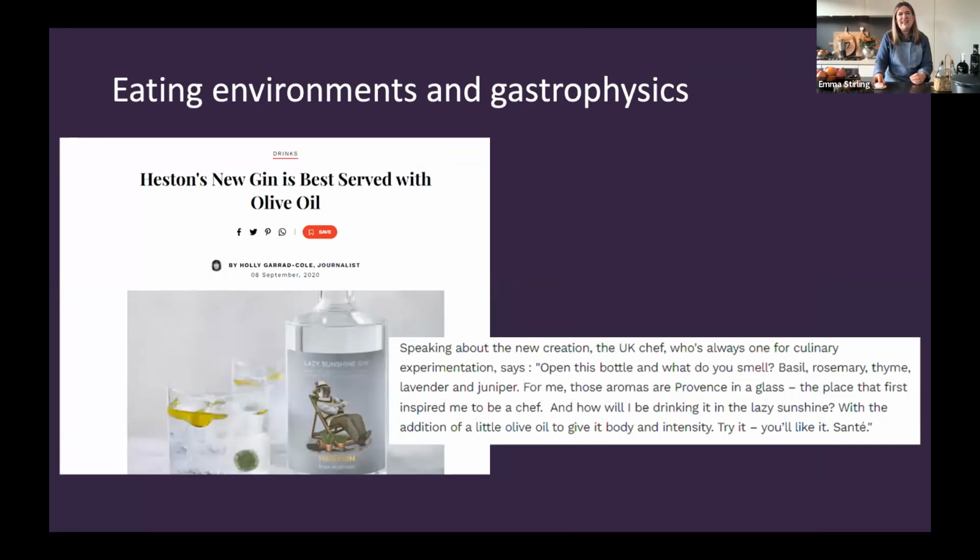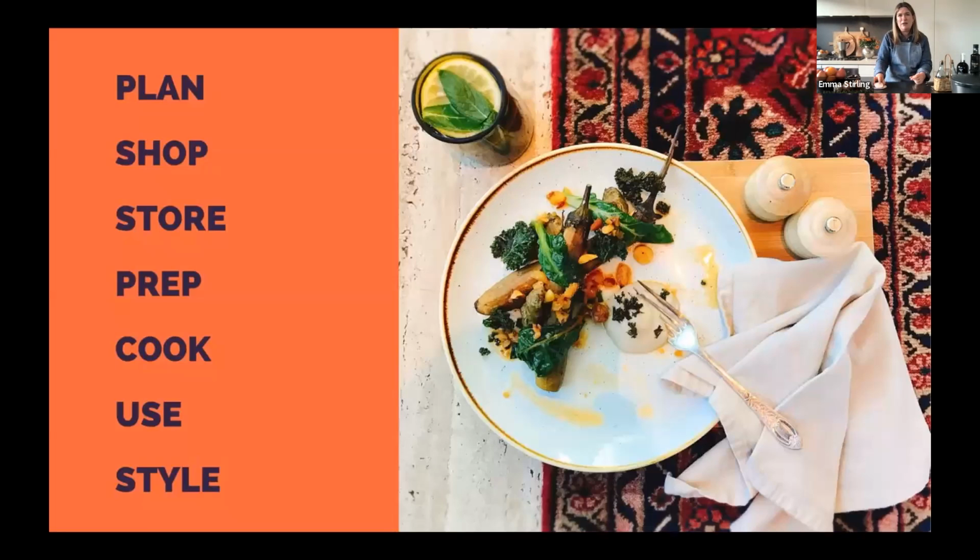It's these twists and constant innovation in the field of culinary and gastronomy that we also want to embrace in the field of nutrition and health as well. And I love this quote from Heston talking about his gin, when he talks about the basil, the rosemary, the thyme, the lavender and the juniper: to me, these are the aromas of Provence in a glass. But he says, why not just try it with a dash of extra virgin olive oil as well? So thinking about really unusual combinations, the way we can trick our senses and really enhance our experiences of food in a healthy way as well.